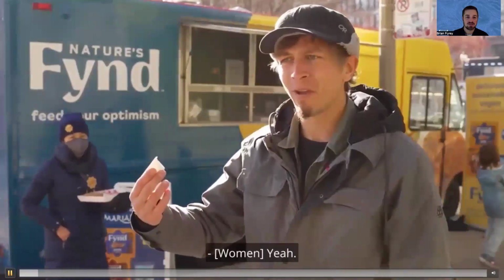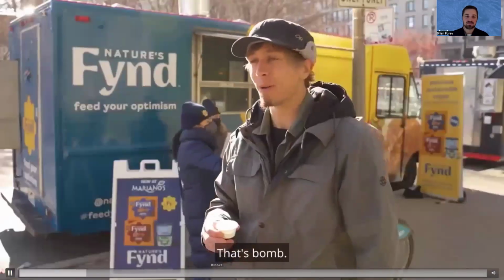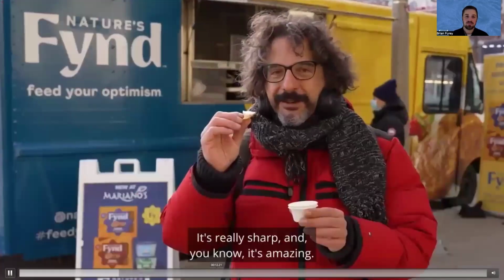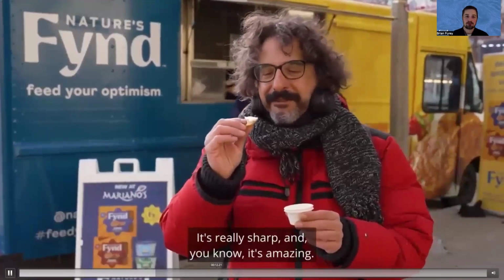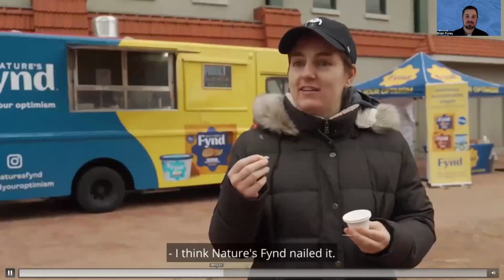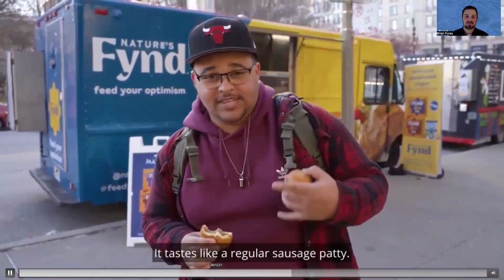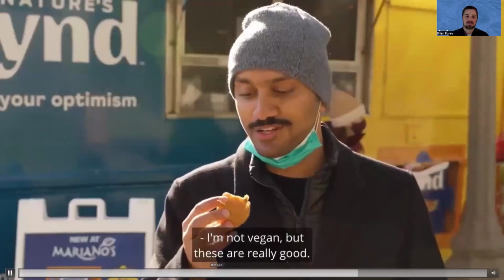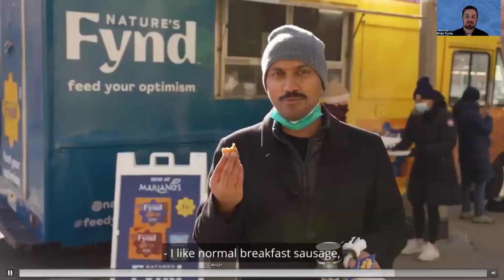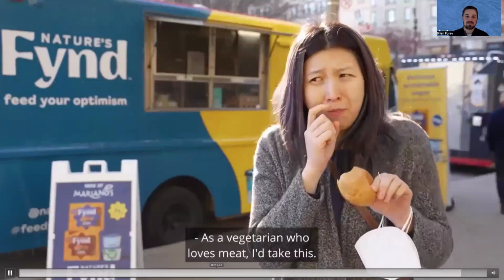This is vegan? Yeah. Can you hear that when I turn it on? Yes, we can. Okay. Wow, that's bomb. This is like cheese. It's very sharp, and it's amazing. I think Nature's Find nailed it. There's no meat in this. I'm really surprised by that. It tastes like a regular sausage patty. I'm not vegan, but these are really good. This actually tastes like meat. I like normal breakfast sausage, and I somehow like this even more. As a vegetarian who loves meat, I take this.